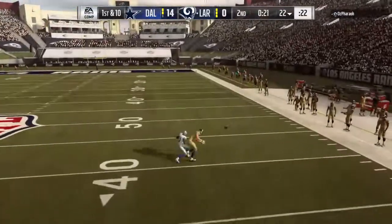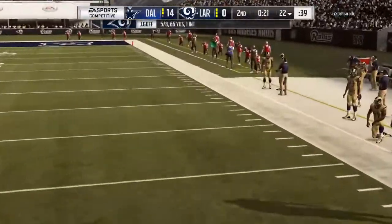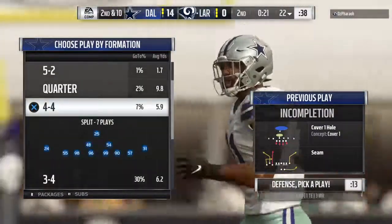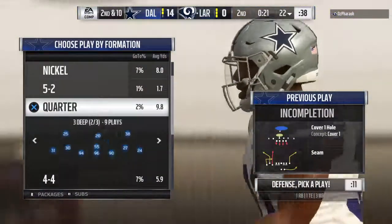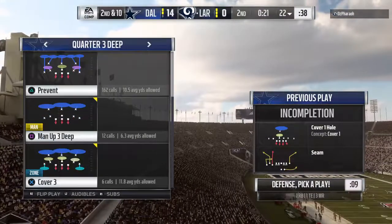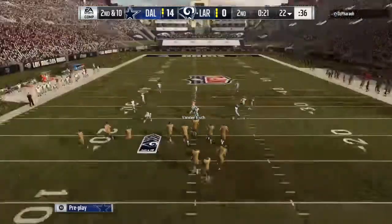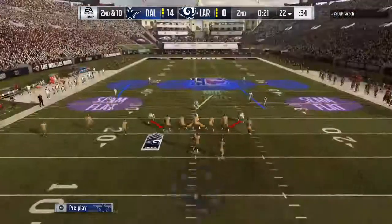I would expect a big game out of Todd Gurley, but the late season acquisition of C.J. Anderson gives them a great backstop at the running back position, and they may have to throw the ball a little bit more in this game. We'll see if Jared Goff and those excellent receivers are up to the task. So after the incompletion, 2nd and 10 from the 22.